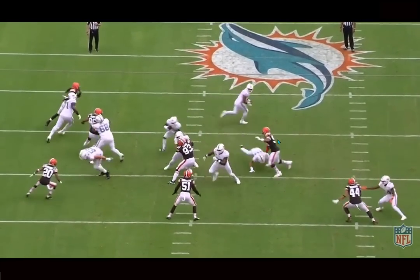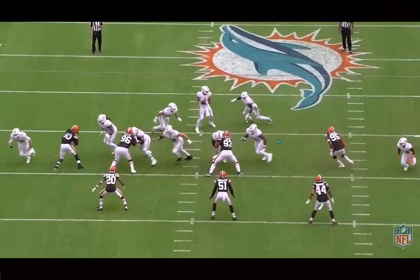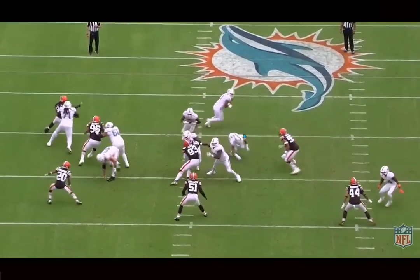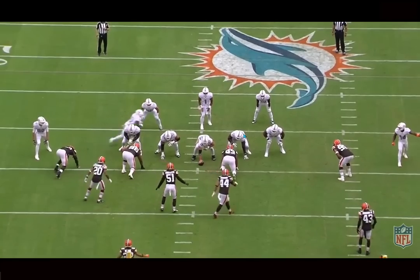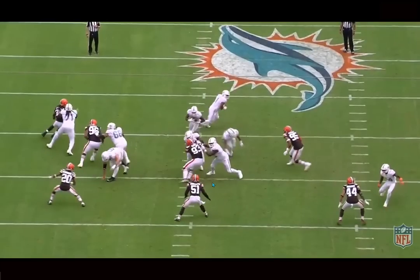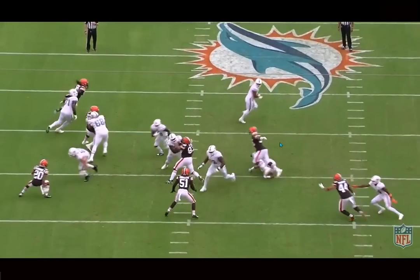Love the way he's used Ingold. Look, they leave Myles Garrett unblocked. They make it look like he's looking out in the RPO. Tua is selling this. It freezes Garrett, and then Ingold takes him out, and then it creates an easy matchup to the inside. Look at the effect on the linebackers. They're frozen in place. He's reading Tua and the fullback coming back across to uncut.